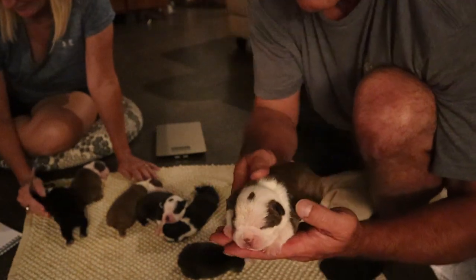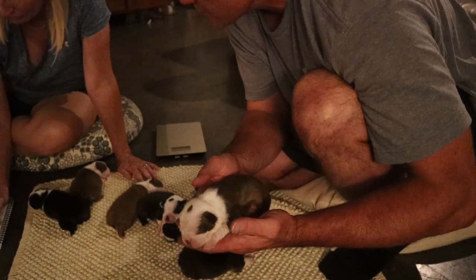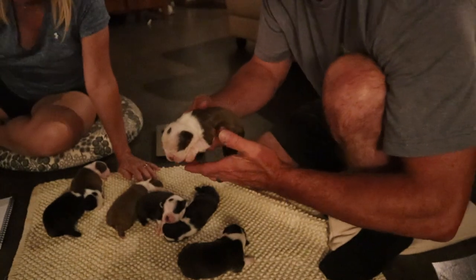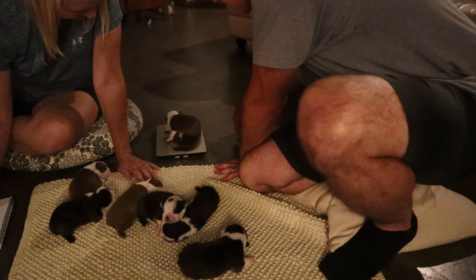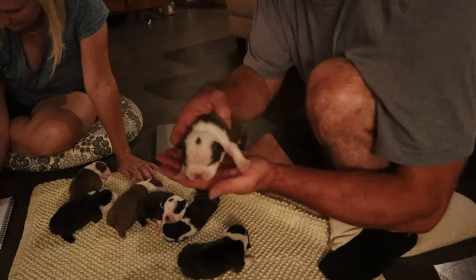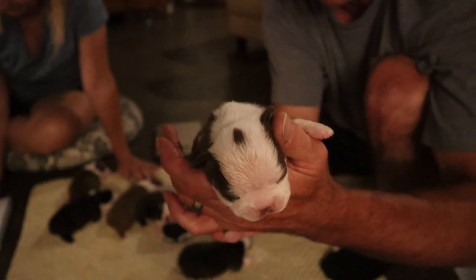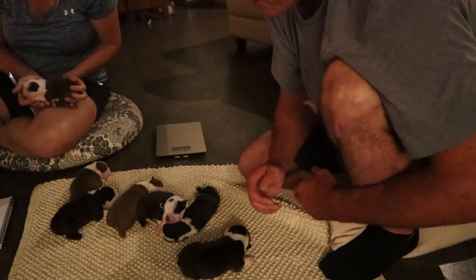Both eyes are red. She was 4.9 ounces. No, she was 6.7. She lost weight. That's right. Yeah, she was 6.7 at birth, but she actually lost weight down to 4.9 on day two. But she went back up quite a bit. So let's see what her weight is. Yeah, 13.9 ounces. That was 14. So she's doing good. They're having little puppy dreams.